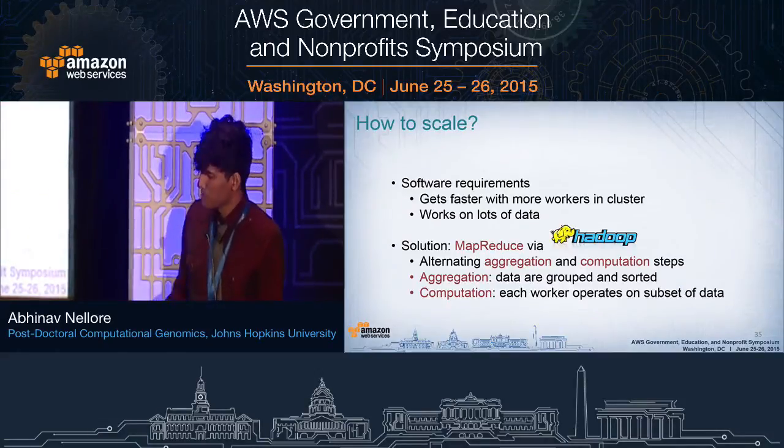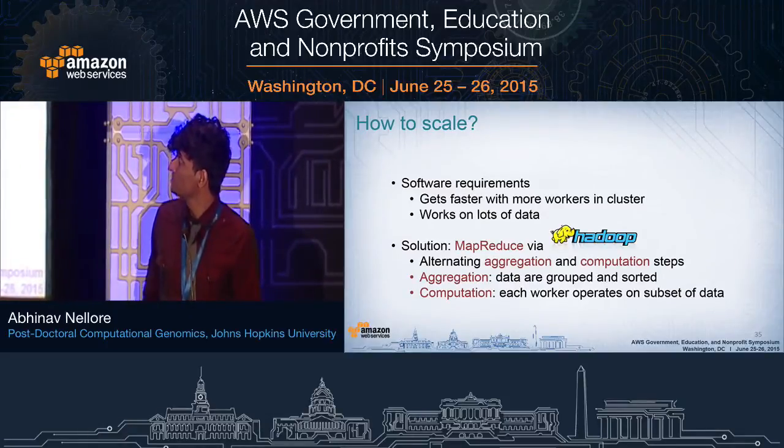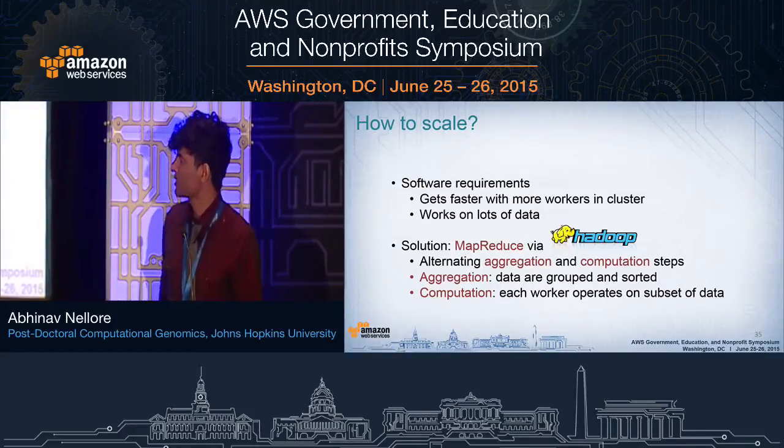Great. So how does this software work? How do we actually achieve our ends? You want to scale. You want software that gets faster when you have more workers in a cluster, and you also want it to work on a lot of data. You don't want it to break when you suddenly reach 1,000 samples or 5,000 samples.